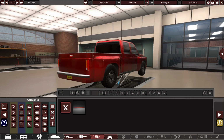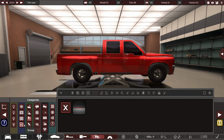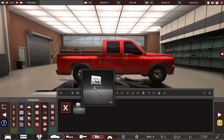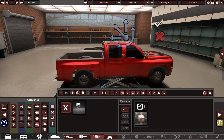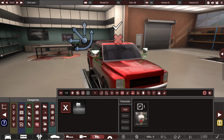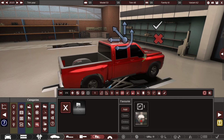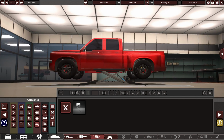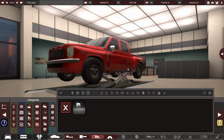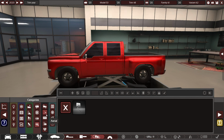Alright. Mirrors. We need mirrors. That's what I'm forgetting. Let's go ahead and give these some big mirrors here. That's a little bit too big. There we go. That'll work. Bumper bars, it's already got them up front and back, so we don't need any more. I think we are good to go.